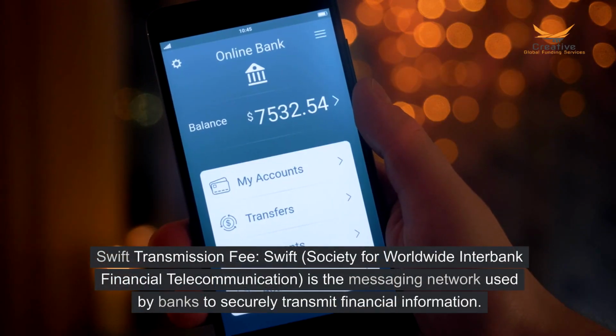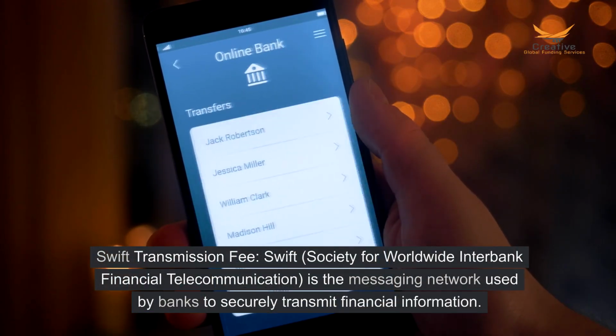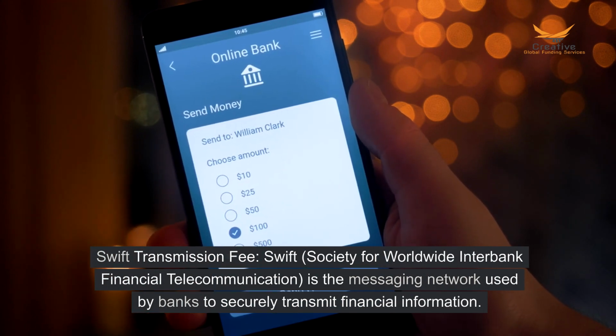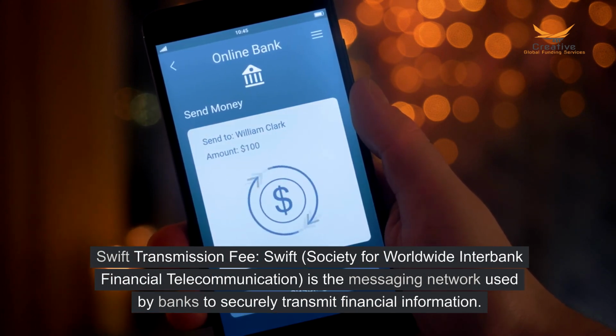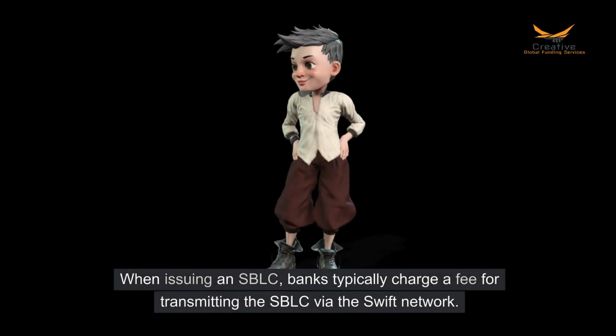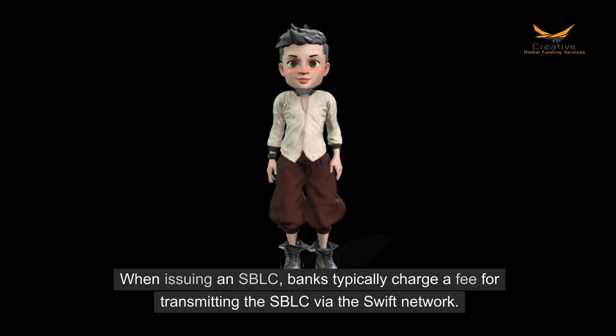SWIFT transmission fee. SWIFT, Society for Worldwide Interbank Financial Telecommunication, is the messaging network used by banks to securely transmit financial information. When issuing an SBLC, banks typically charge a fee for transmitting the SBLC via the SWIFT network.